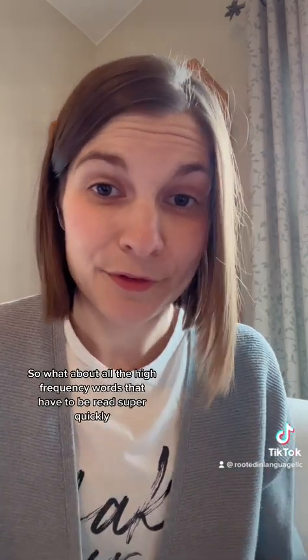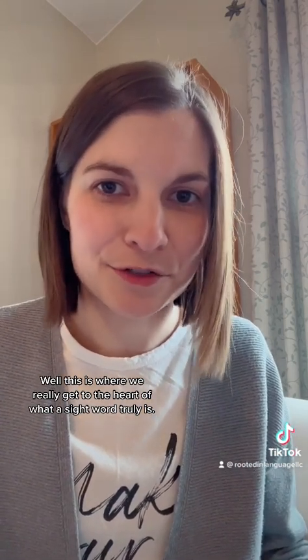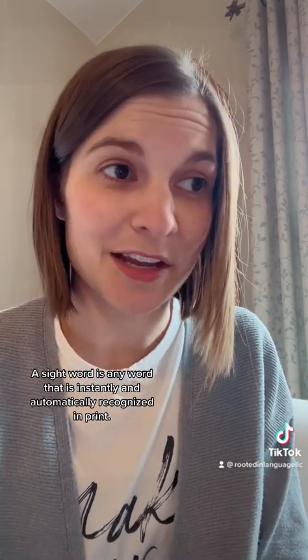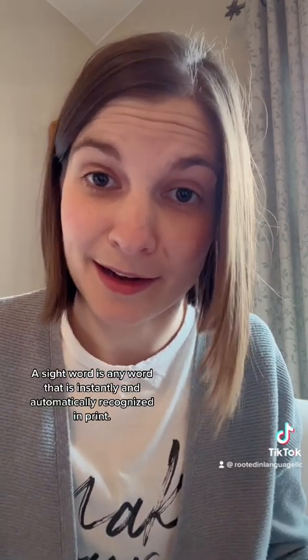So what about all the high-frequency words that have to be read super quickly for fluent reading? Well, this is where we really get to the heart of what a sight word truly is. I got a secret for you. Actually, it's not a secret. Let's make this common knowledge. Let's shout it from the rooftops. A sight word is any word that is instantly and automatically recognized in print.